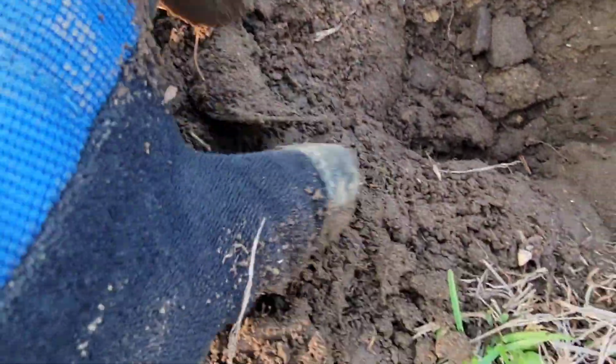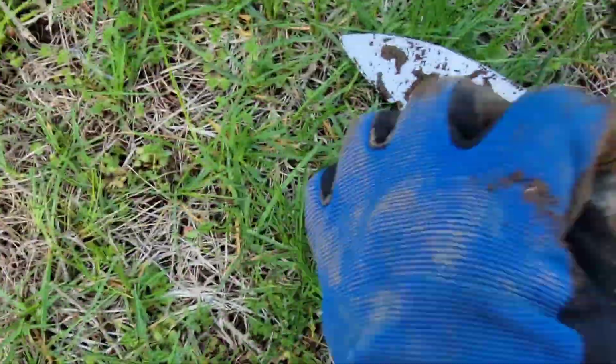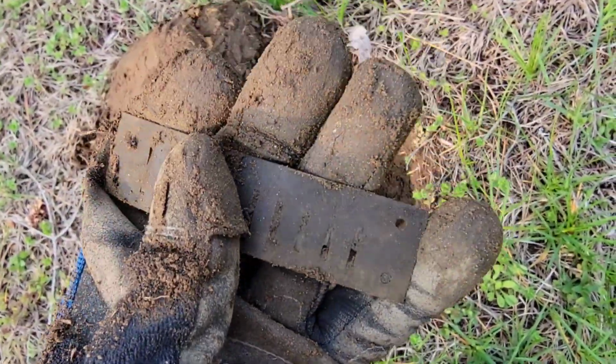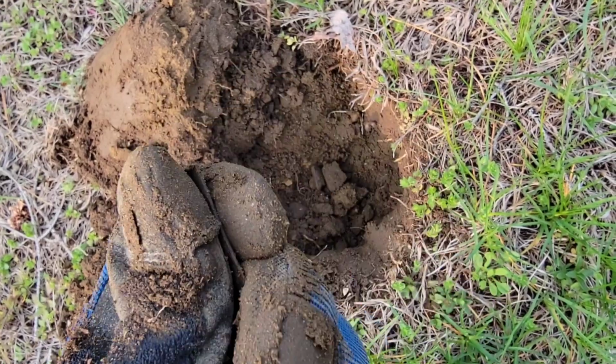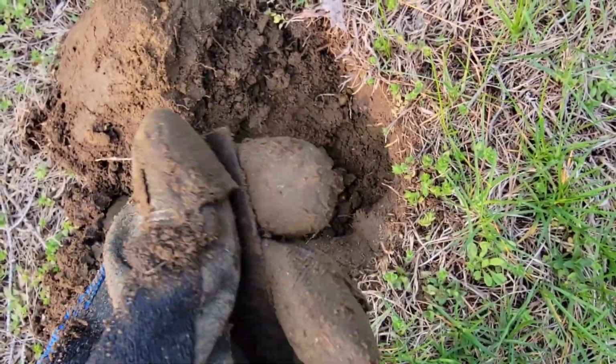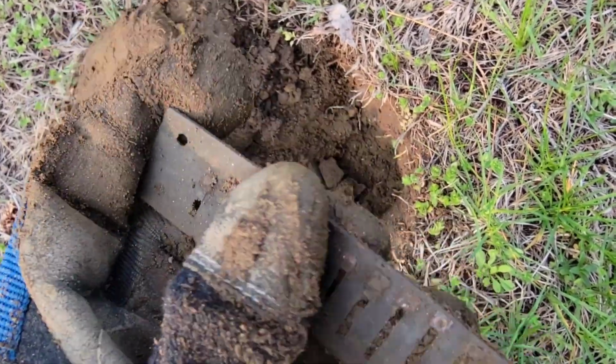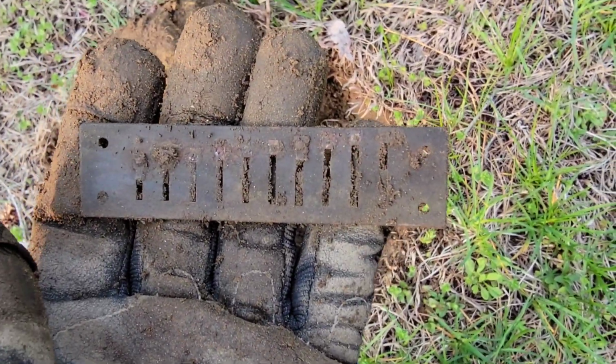Well, that sure hit nice. That is a bent up harmonica reed, and that's a pretty early piece there, probably like turn of the century or so. That's a pretty cool find. And it is complete. You do not find these complete very often at all, but I'll certainly take it. Let's see if we get something else.